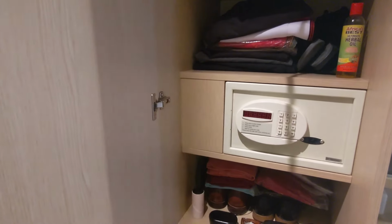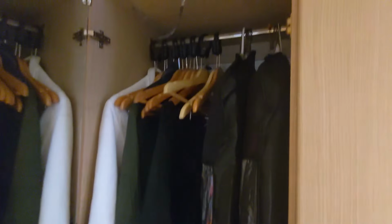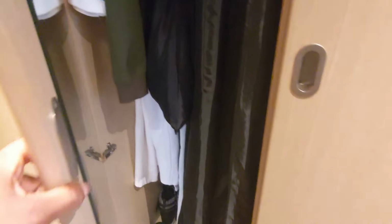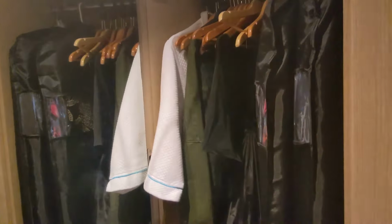There's a safe for you to use. Also plenty of drawer space for you to store things that you might need. And then over on this side, it's great if you have those long dresses that you want to hang up. Great space for you to store your dresses. And the spa category also comes with some really nice plush robes that I think you all will greatly appreciate.